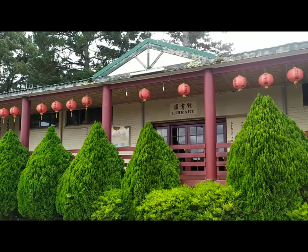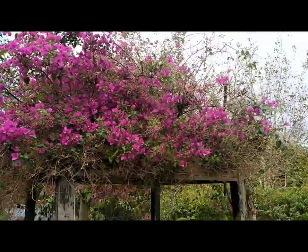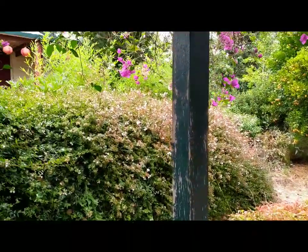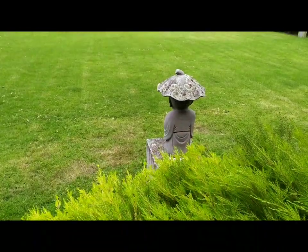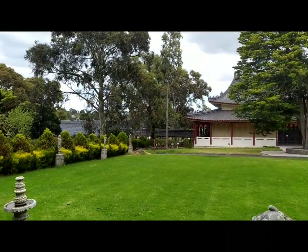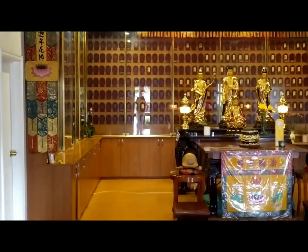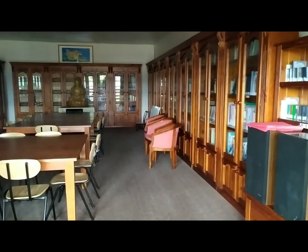Yeah, so they've even got places like the library up here. Got the meditation hall. Yeah, it's got some beautiful little gardens as well. Up the other end. Nice. Very cozy and tender. Gorgeous little gardens here. The serenity is incredible. This is like the conference room. And of course, the library.